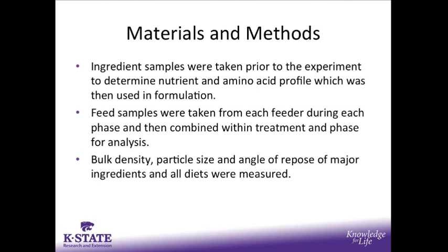Ingredient samples were taken prior to the experiment to determine nutrient and amino acid profile, which was then used during formulation. Feed samples were taken from each feeder during each phase and then combined within treatment and phase for analysis. Bulk density, particle size, and angle of repose of all major ingredients and all the diets were also measured.